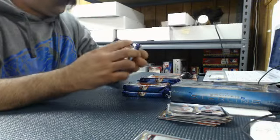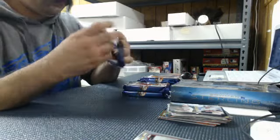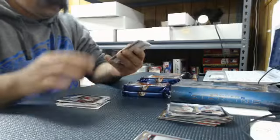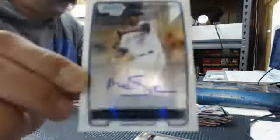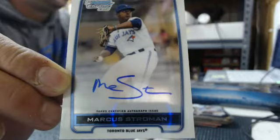Yeah, you do. You don't have to have enough. That box. Plus all the things that can't find them. Autograph for the Toronto Blue Jays, Marcus Stroman. Second auto of the box. So Marvin can tell you.